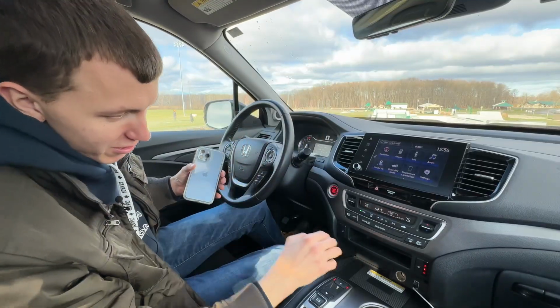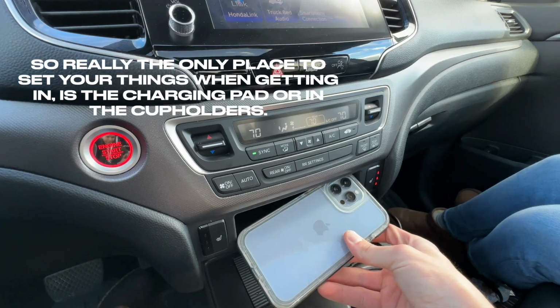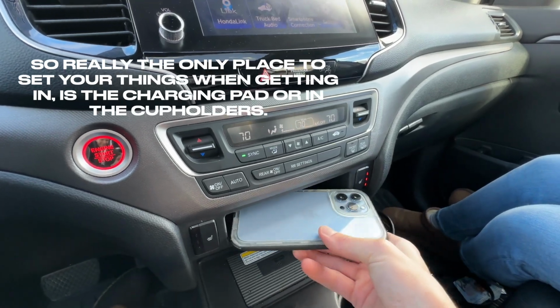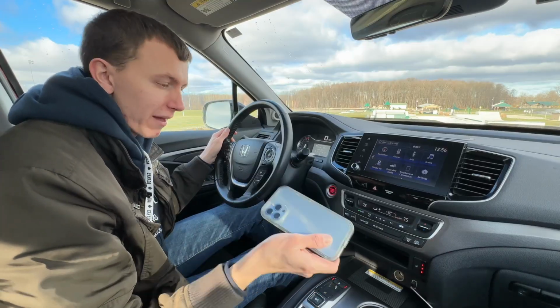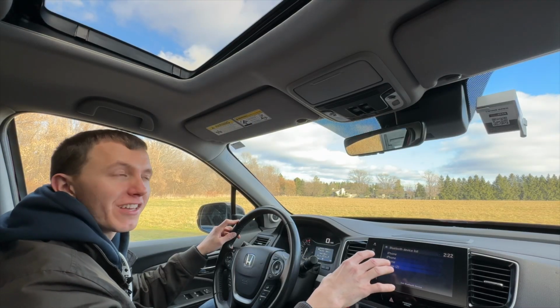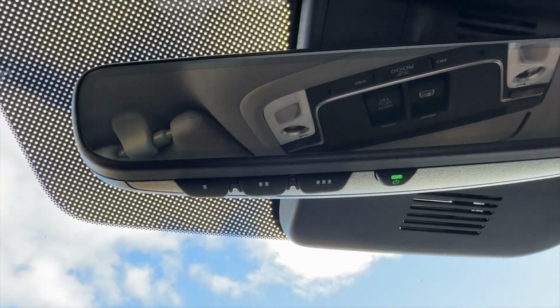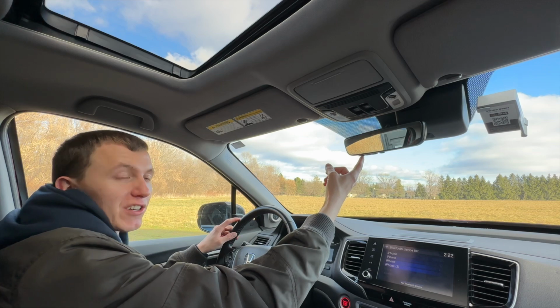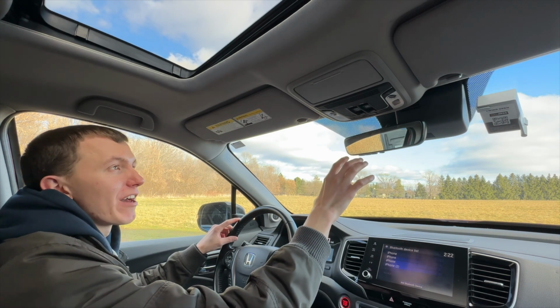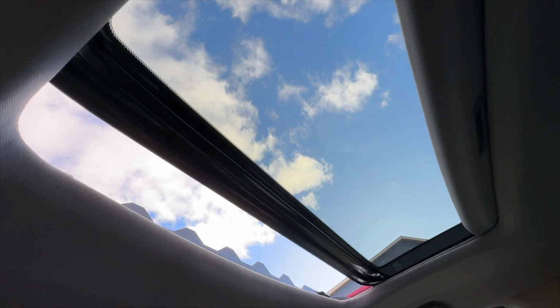And then they do have this little pocket in here where maybe if you have a regular sized phone or a regular sized iPhone, that would fit in there, but the Plus models or your bigger Samsung phones with a case will not quite fit in there. And then above the center stack, guys, you will find your rear view mirror with the home link buttons on there, so you can hook your garage doors up to those 3 buttons there to have access to those. And then you do have your button for your power sunroof right there.